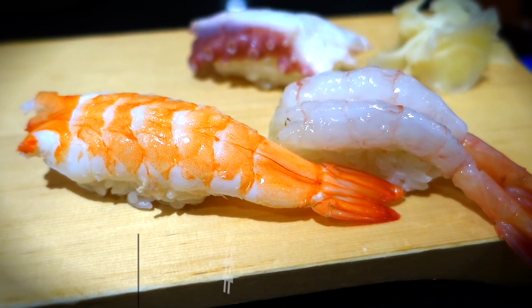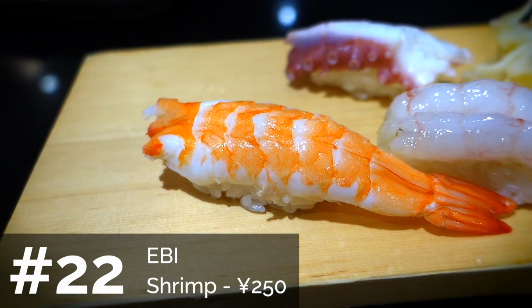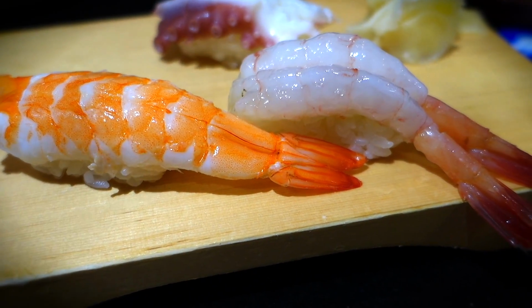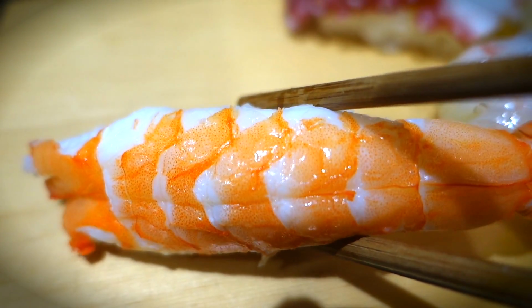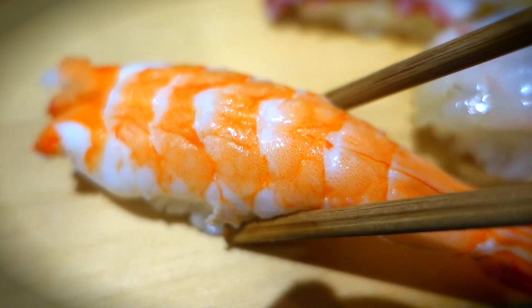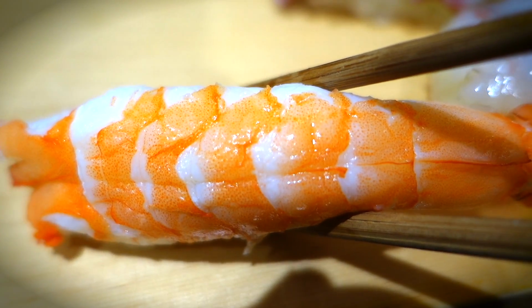Next, ebi. Ebi is basic shrimp. It's just the standard shrimp that you've probably had in your own country quite a bit. Ebi is very good. I think in Japan they do tend to have bigger pieces, but do you like ebi, Akina? I don't know, I'm not a huge fan of ebi, to be honest. I would say I love the shrimps in Japan.